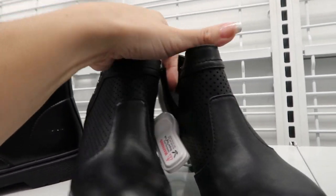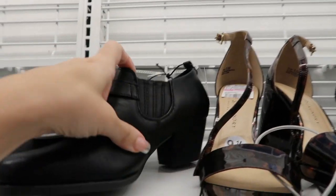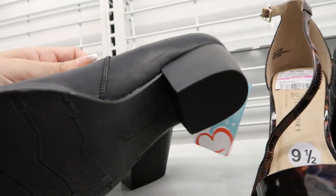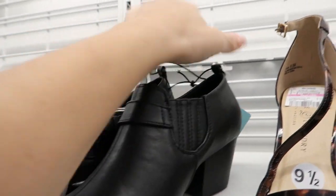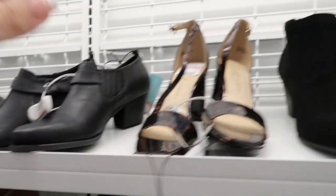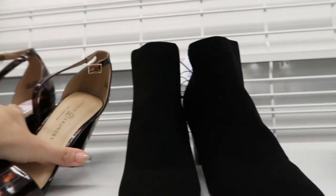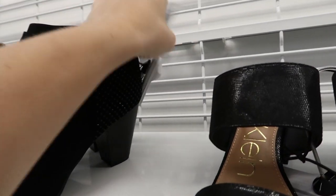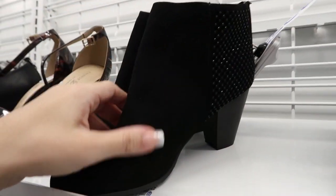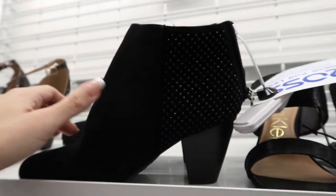For $17.99. $21.99. Chinese Laundry $15.99. These are $19.99. They have little beaded detail. And they are from Andamo.